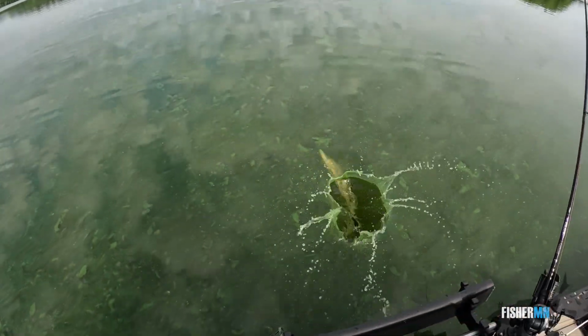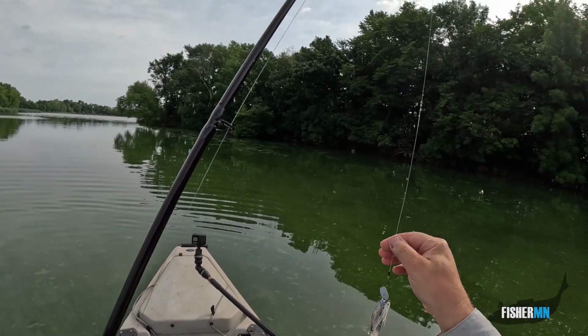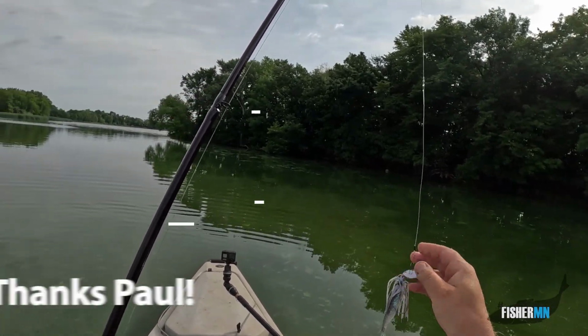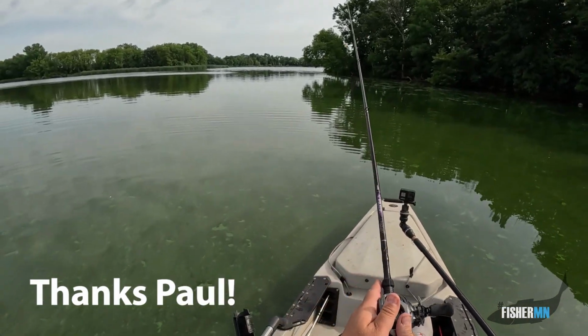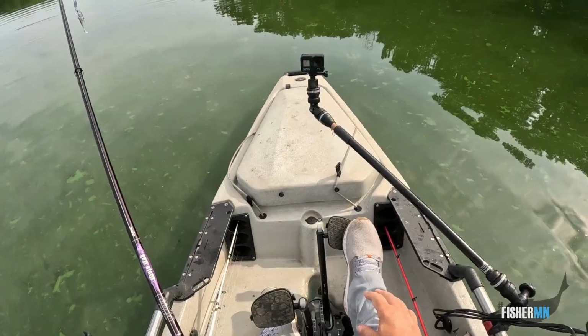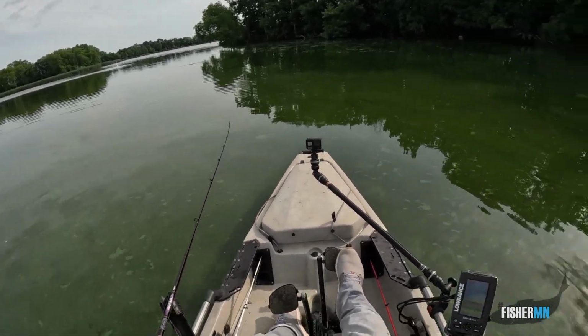Here we go. And that, my friends, is why we have a leader on. No northerns are gonna steal our chatterbaits, swallow us whole here. And if they do, we're gonna meet up with a nice fluorocarbon leader.